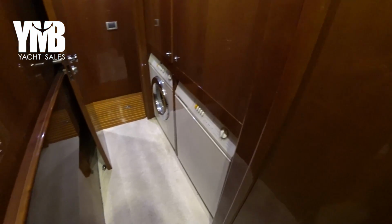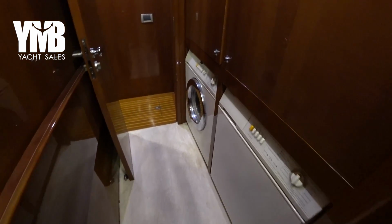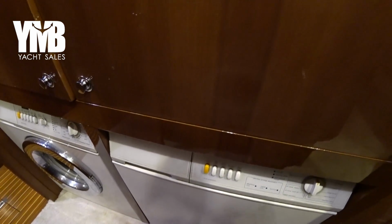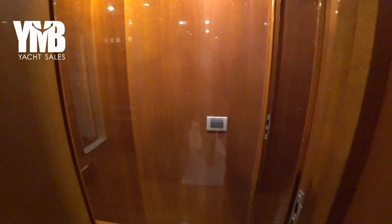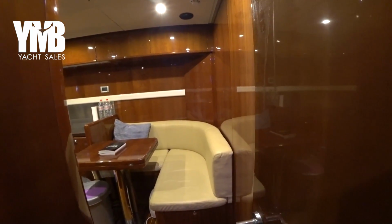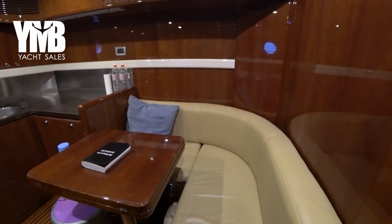Now we are here in a small corridor. We can call it a service corridor. There is a washing machine here and a dryer for laundry and big volume for storing some cleaning materials and so on. And we are moving further in, turning right, which is turning forward in the boat, passing another door, and here we are in a small crew mess and the galley.